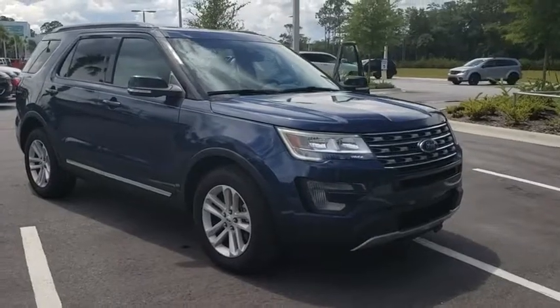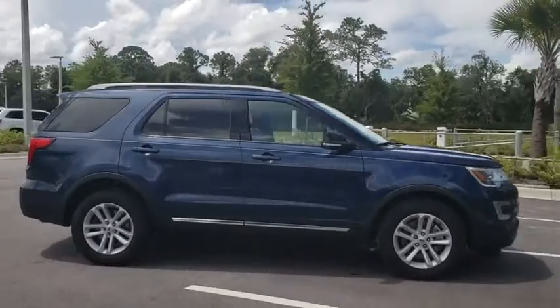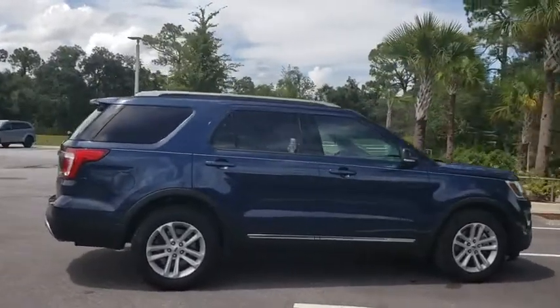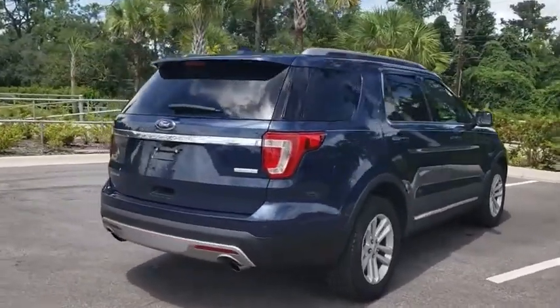A great choice today with the 2017 Ford Explorer. You've got a lot of capabilities to call on in a Ford Explorer. Don't underestimate your choices. This vehicle has less than 25,000 miles.